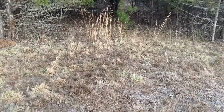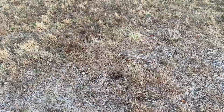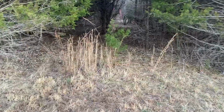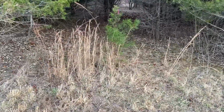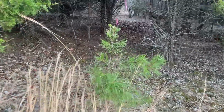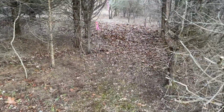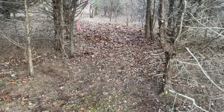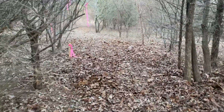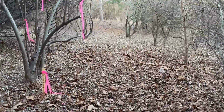So about right here is where the transformer is going to go, and we'll walk it real quick. I just left this little Charlie Brown Christmas tree here just as a marker. I'm gonna have to remove it when I actually do the digging, but might have to do a little bit more clearing. But I'm hoping that this is gonna be good enough for a ditch witch. I figured if it's good enough to get my mower through here, which I haven't, but I could if I had to, then it's good enough for a ditch witch.